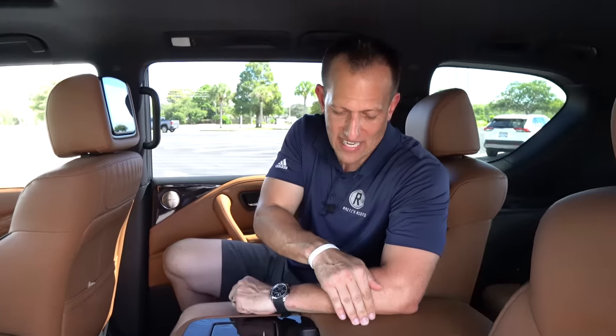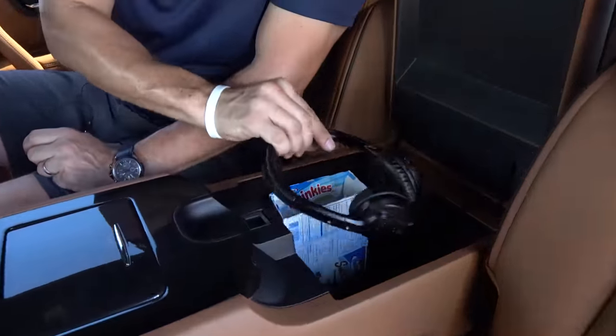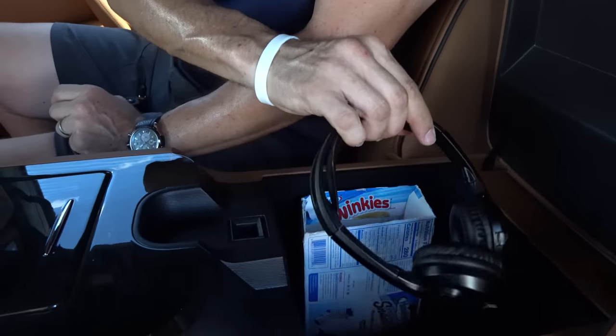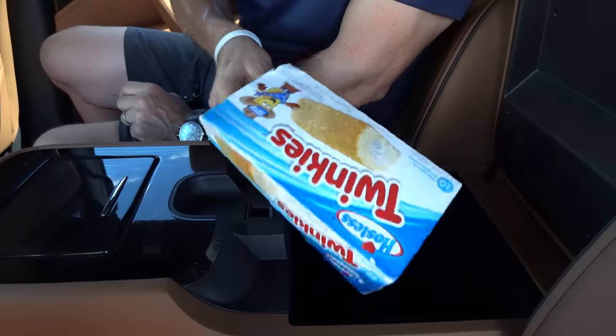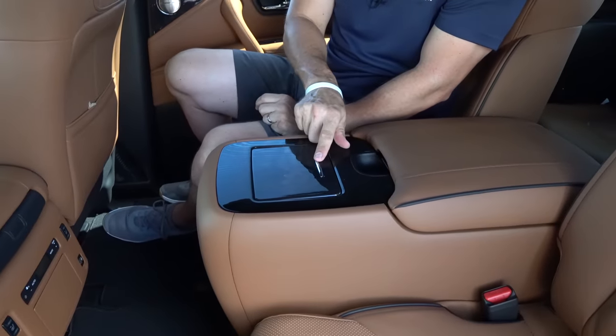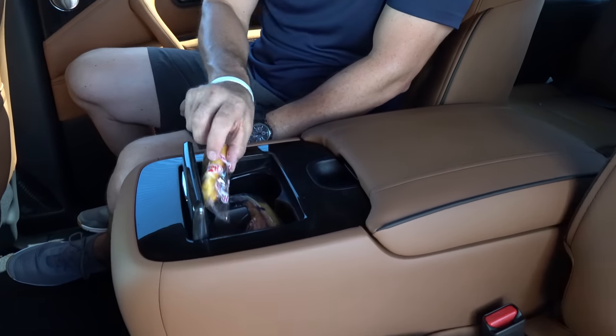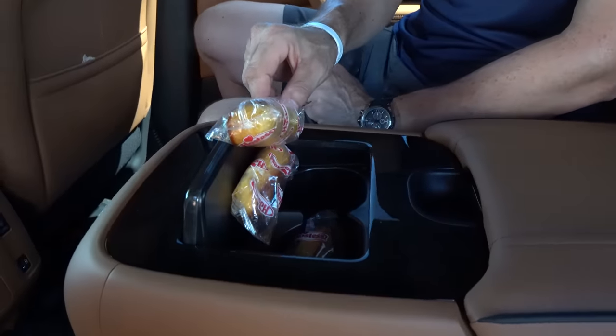And like I said, the nice soft armrest, just like up front. We lift it up, what do we got? You got your headsets and the remote in there. You got a whole box of Twinkies that you could easily place in there. Watch this. You think it's a cup holder? Wrong, it's a Twinkie holder, and I was actually able to fit three Twinkies in there.